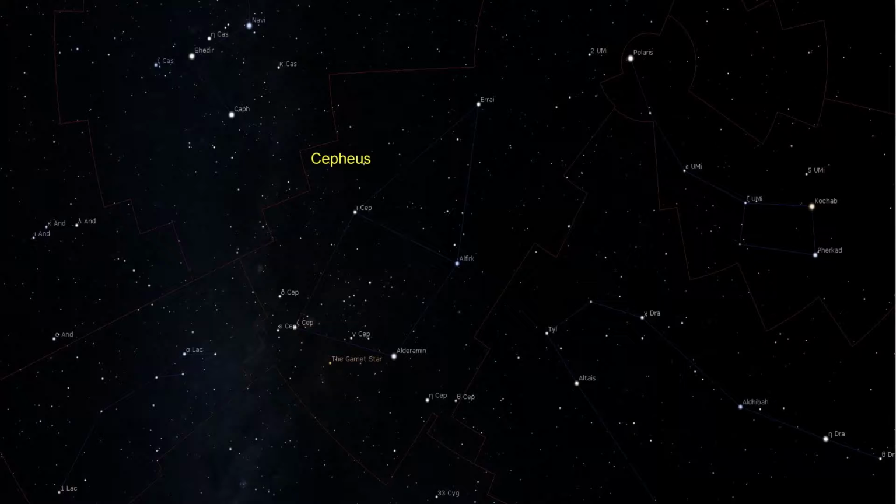This star may be the largest star visible to the naked eye. It is roughly 3.8 billion kilometers across. If it replaced our Sun, it would extend beyond the orbit of Saturn. The star is approximately 1,000 times larger than our Sun's radius, so you could easily fit 1 billion suns inside its volume.